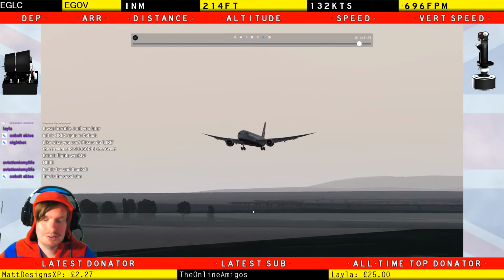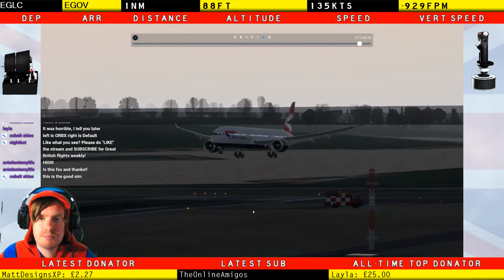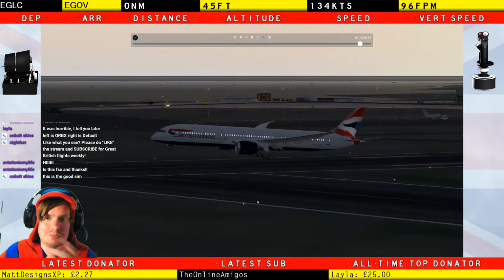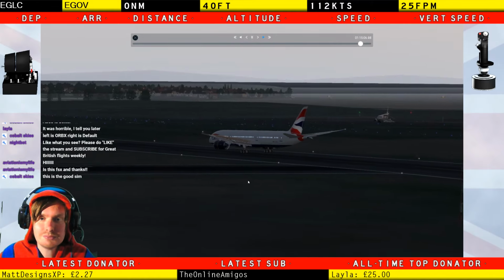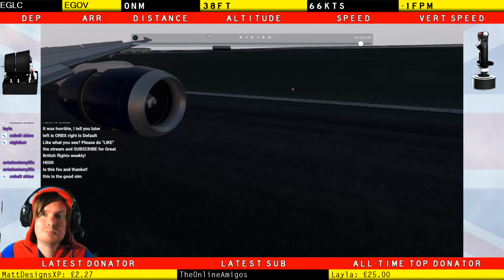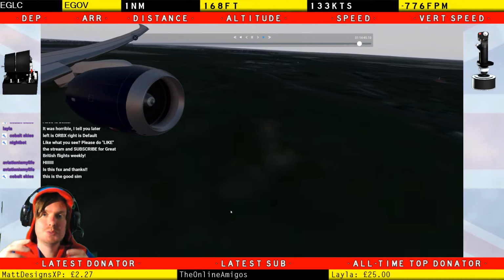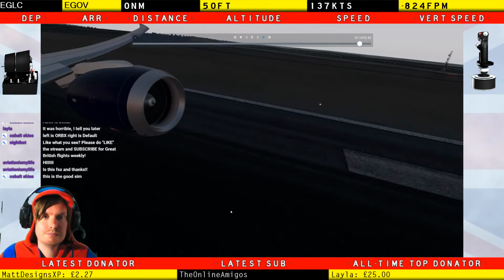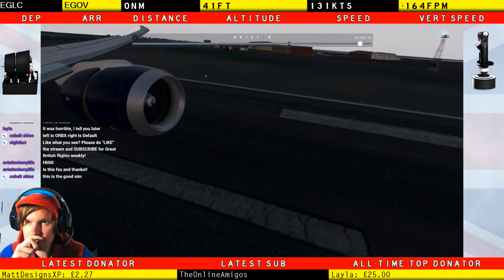This is our float into Holyhead. So weird. There we go. Amazing. Not the worst landing, guys. Not the worst landing at all. This is the kind of plane where you have to open the reversers in the air before you land. 50, 40, 30, 20. Crazy.